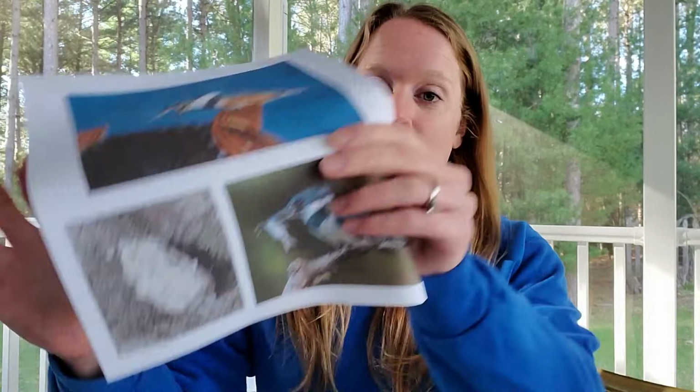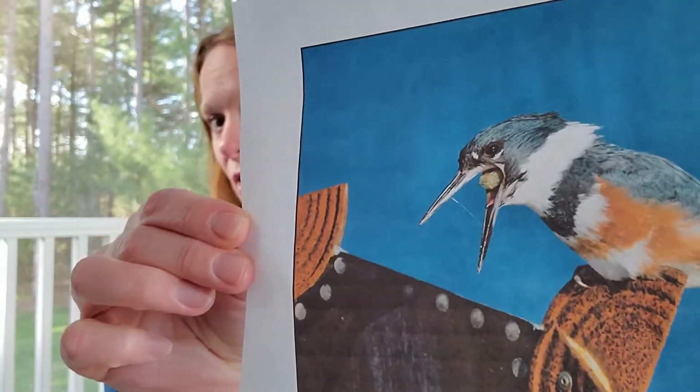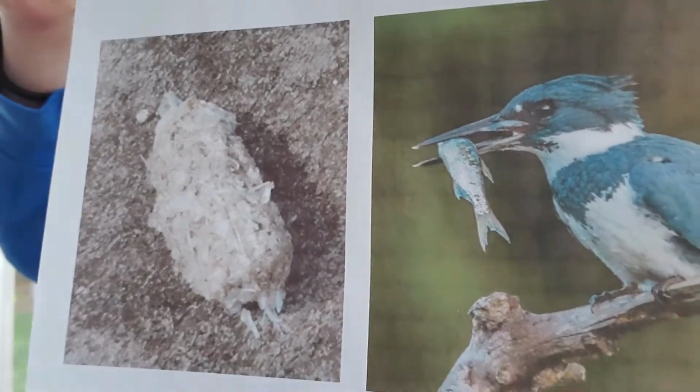I have never found a belted kingfisher pellet, but I've seen pictures of them, and you can see all the little fish scales in there. And that's actually, scientists can use those and dissect them to find out what certain birds have been eating. So super cool. One day I hope to find one of those. I'm going to show you a picture of one. So it looks like that. And you can see actually in this photo, the female is about to puke up her pellet of fish bones and fish scales. And then it looks like that.